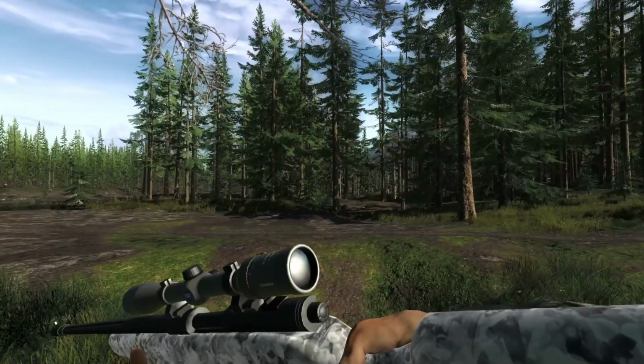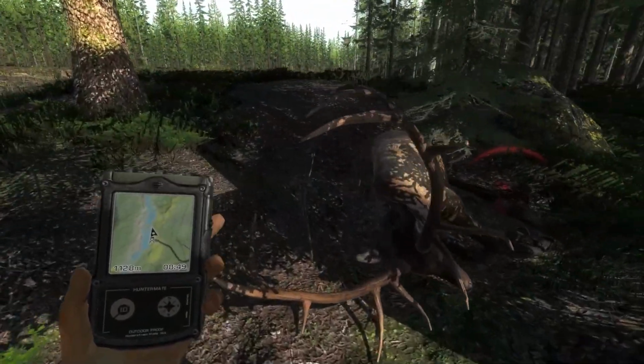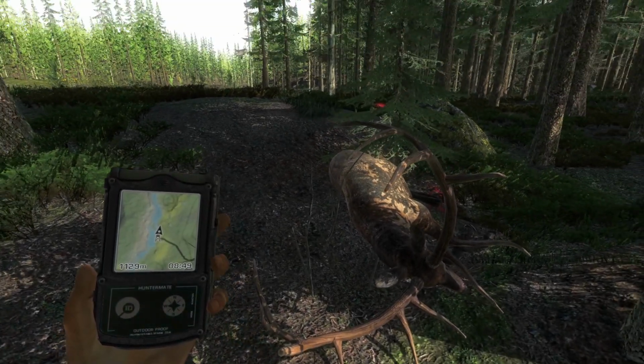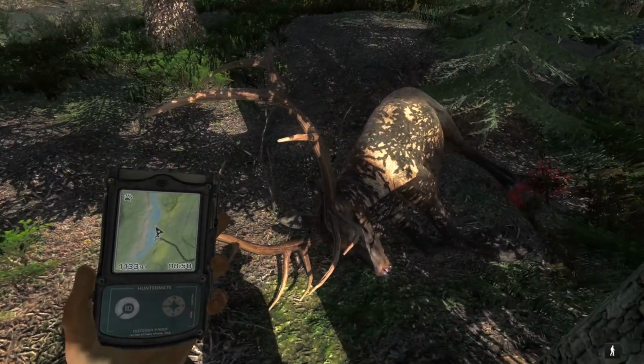That's fine. I got another nice trophy, so I'll take it. And here's this bad boy. Wow. Man, look at that. 2 for 2. I dig it. This guy's got a nice rack on him as well. Man, I didn't even pay attention to the estimate. But that's okay. Let's see what we got.